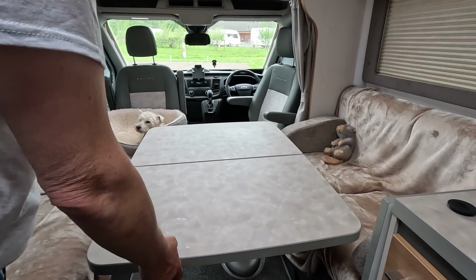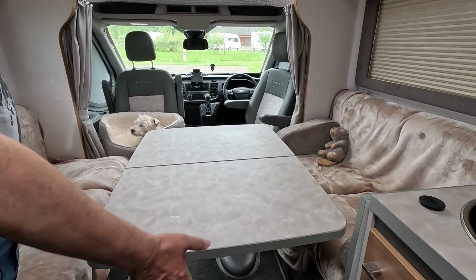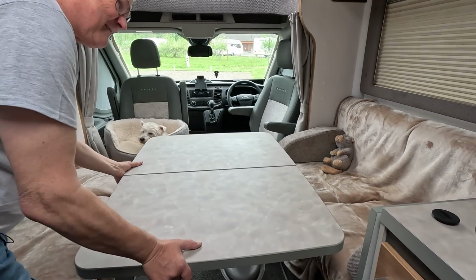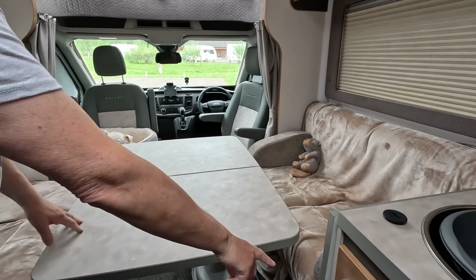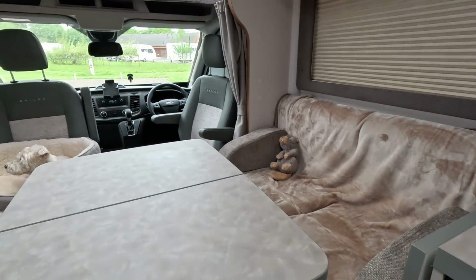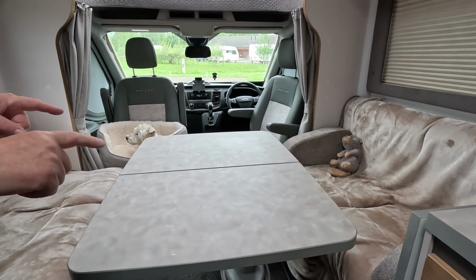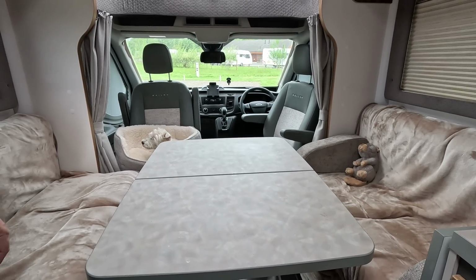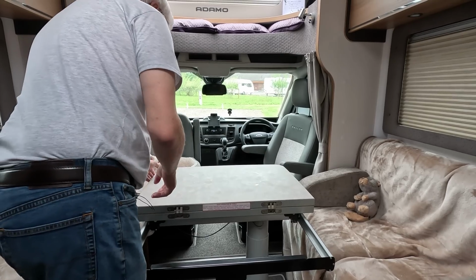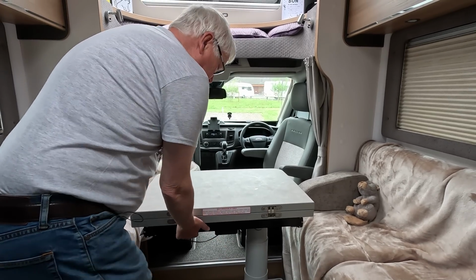Of course, the only problem now is access. This is what we found, wasn't it? Yeah, because you can move it a little bit, but really it's a bit tight. I think this table is too big for this lounge. Oh, in that position, yeah. Sorry, Pops. Put that back.